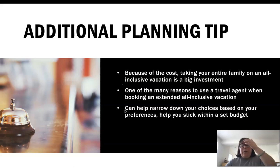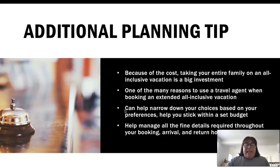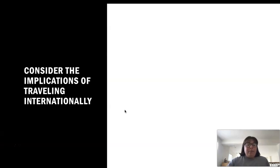And I can also help you narrow down your choices based on your travel preferences, your activity preferences, and I can also help you stay within a reasonable budget. In addition, I can also help you manage all of the fine details that are required throughout your booking, arrival, stay, and then your return home as well.